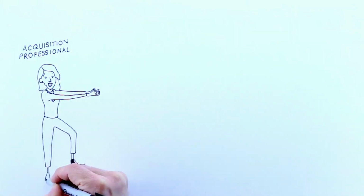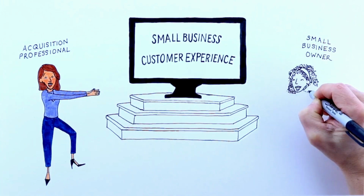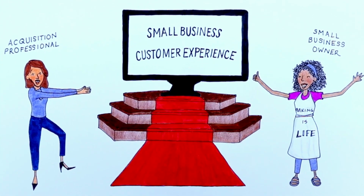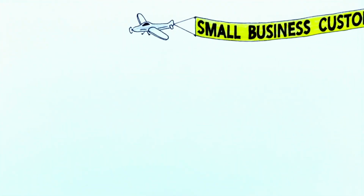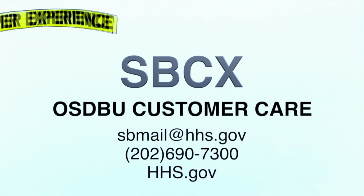Acquisition professionals, feel great about the small business process. Small business owners, come in, create, and leverage your profile. We bring our customers and their data together. Log in today and see how the Small Business Customer Experience can make your job easier.